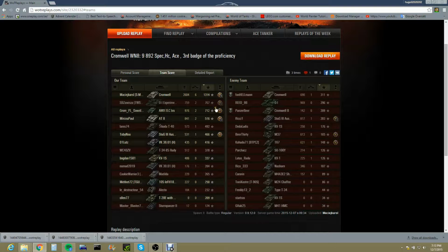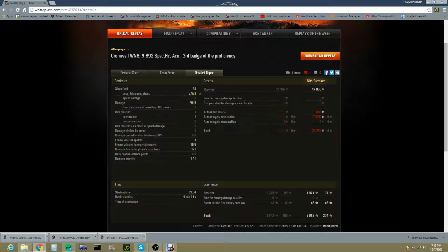He got 1,314 base experience, and he fired 33 shots, 27 hit and 23 penetrated, 2,604 damage, spotted 3 vehicles, he damaged 10 and destroyed 6. He got 171 assistance damage, and he received 47,000 credits, lost 800 on repairing his vehicle, and then he lost, oh my god, 73,500 on ammunition. I don't really know why he only fired gold, but his decisions, not ours. 1,971 experience, but times 3 for first win of the day. He got 5,913 base experience.